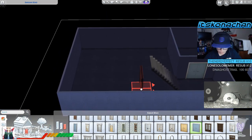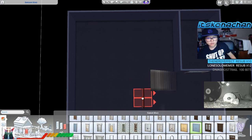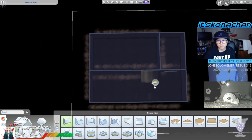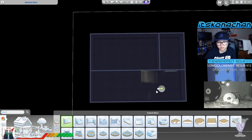And then I don't know what we want to do for this downstairs area yet. So laundry room is there. We could have a separate room down here, like that? Or just have it completely open.